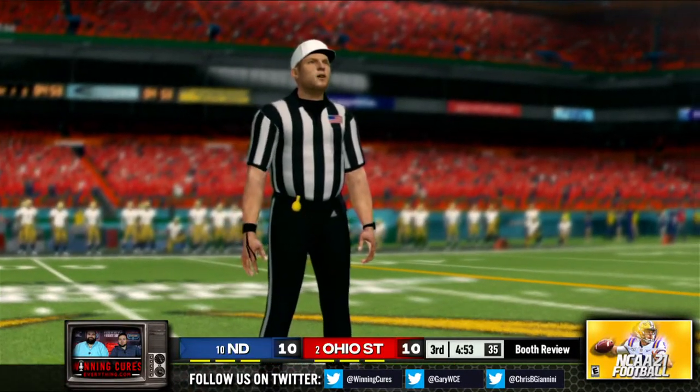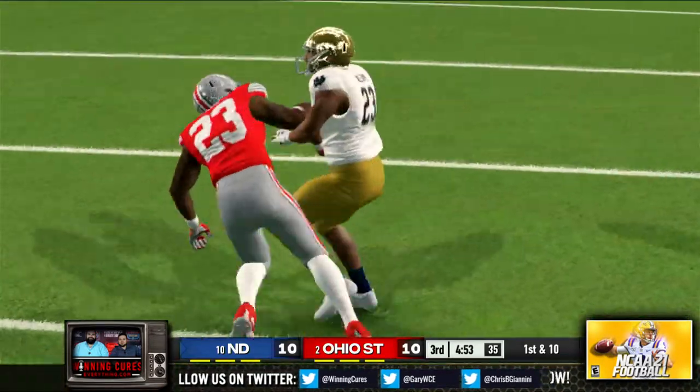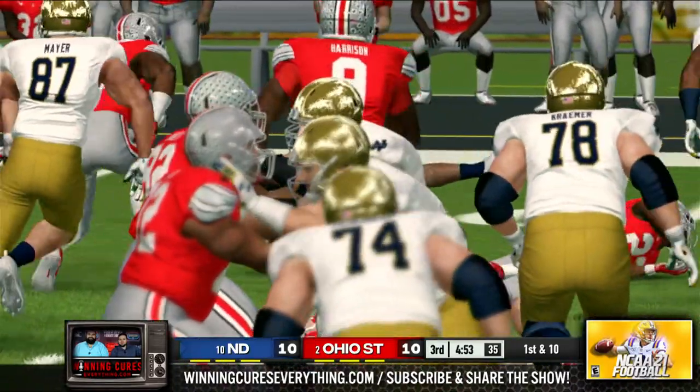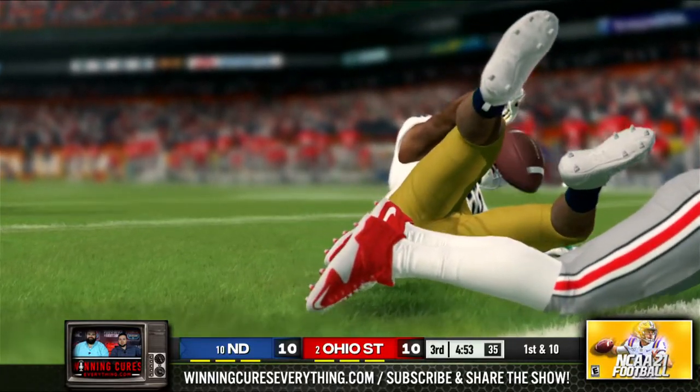So a big momentum shift could be in the making here as we take a look at the possible fumble. They're going to review this fumble, and I've got to tell you, I think he was down before the ball popped loose. I don't know about this one, Brad. They called it a fumble on the field, and they need indisputable video evidence to overturn this call.